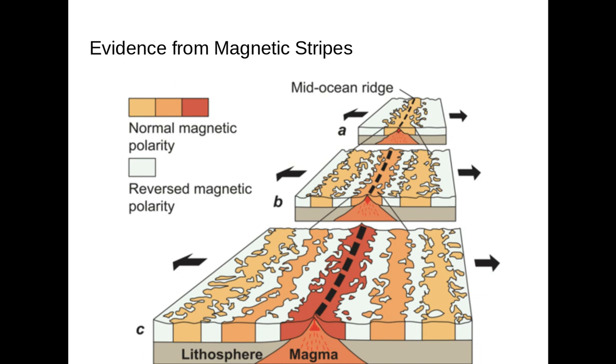Using sensitive instruments, scientists recorded the magnetic memory of rocks on both sides of the mid-ocean ridge. They found that the stripes of rock that formed when the Earth's magnetic field pointed north alternated with stripes of rock that formed when the magnetic field pointed south. This is a figure that shows that. Notice that the pattern is the same on both sides of the ridge.